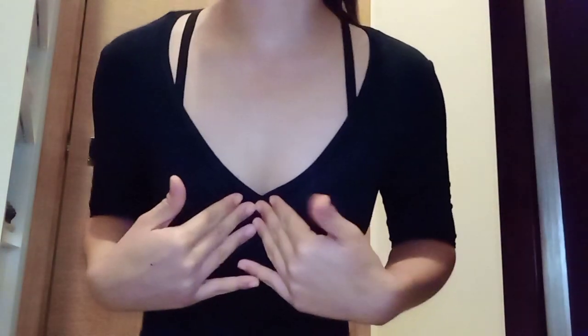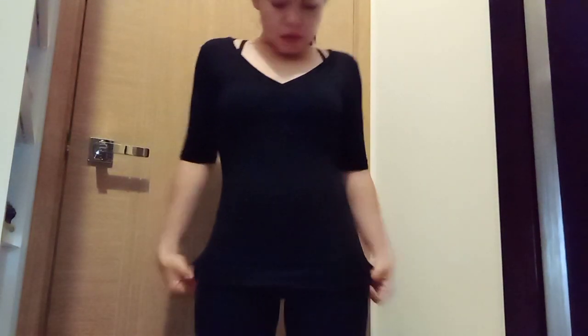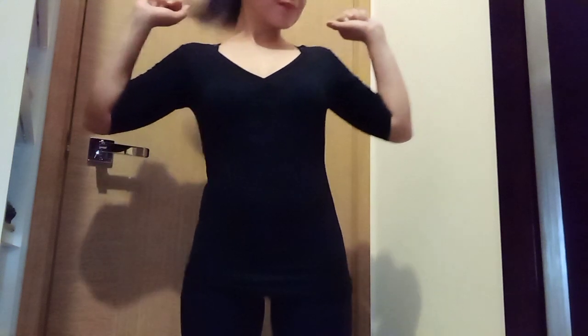Guys, let's move on to the last one. It has a V-neckline as well, 3/4 sleeve. It's just a plain black blouse, guys, but I really like it because I can use it on any occasion for usual days. I can also use it for exercise if I really want to. And this is also a very comfy one.